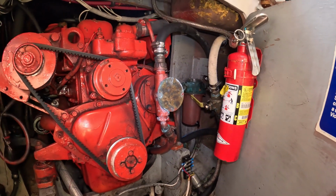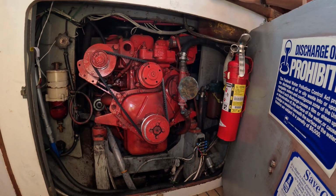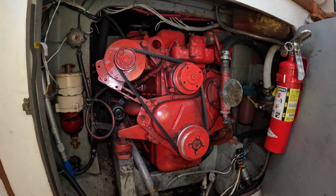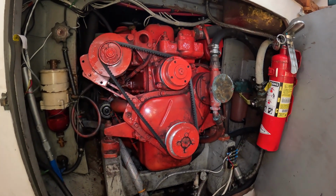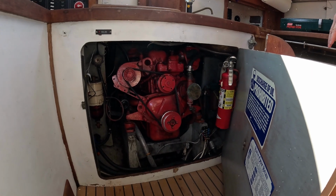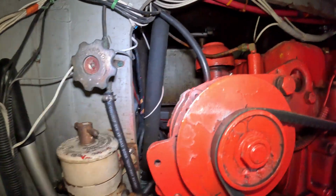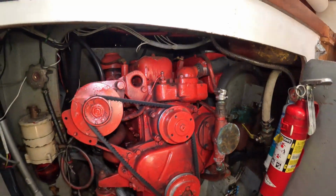I mean, all of this looks super. I'd give access, it's not fabulous. I don't know if there's another way to get in there, but I would say you're right, Ken. What would you give it, a B? Yeah, B minus. Definitely tight. Unless you can get in from the side lazarette. Oh yeah, from the lazarette, I bet you can. You get to the transmission end of things. All right, not too excited to look at that.